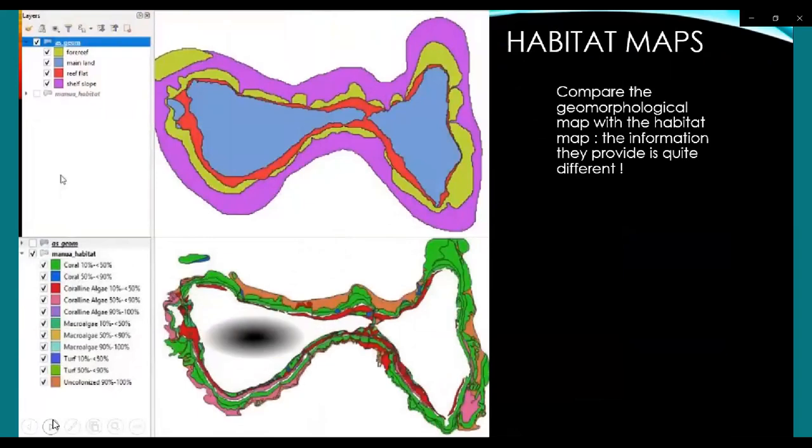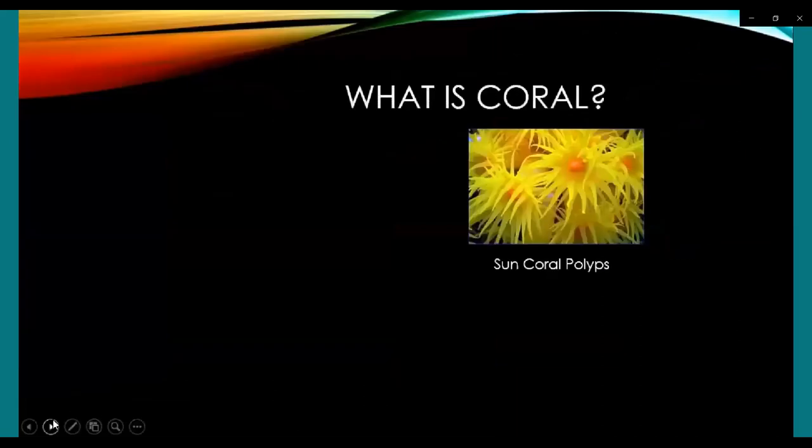We can compare geomorphological maps with the habitat map. The information they provide is quite different. We can compare both layers in GIS. They can provide us different views of the area.